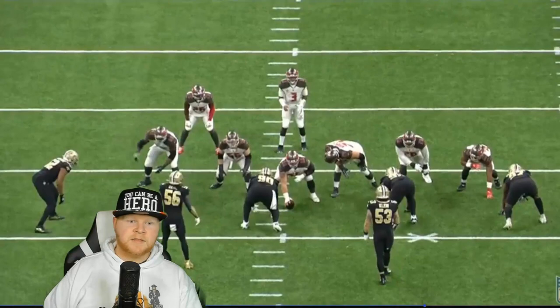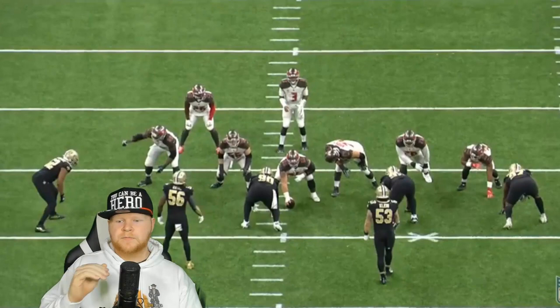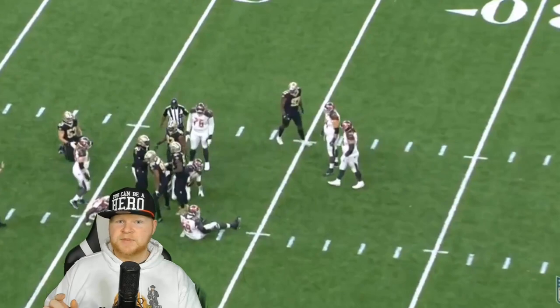Another one here against your good old Tampa Bay Buccaneers. This time, he's on the opposite side. They done changed sides for him. This is just a very nice long arm using extreme power, great leverage. Watch his hips get low. He'll come in and just bull rush this dude with a long arm. And see, no false step this time. Look at the feet. It's a straight drive.